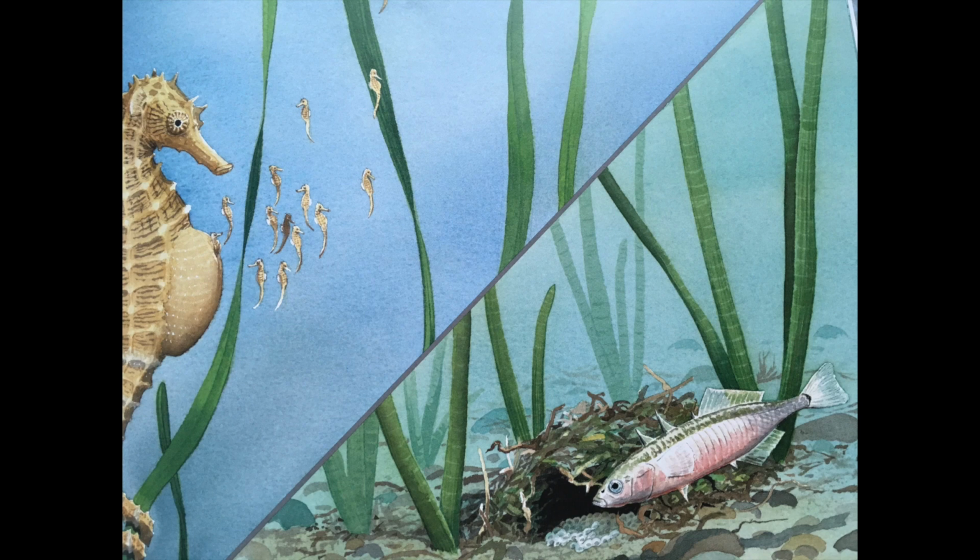Some fish carry eggs inside their bodies until the babies are ready to be born. A female seahorse lays her eggs in a special pouch on the male's belly. He keeps the eggs in this brood pouch until they hatch and pop out. The male three-spined stickleback makes a nest from vegetation where the female lays her eggs. He guards the eggs until they hatch and stays with the young until they can take care of themselves.